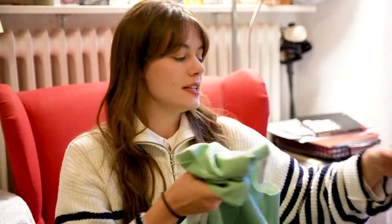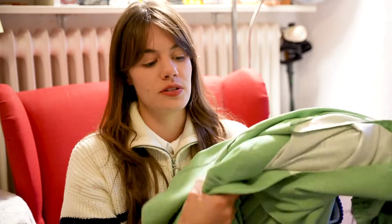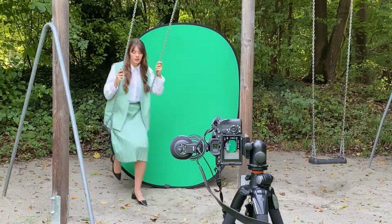So basically, my idea is that I will wear this outfit. I think you've probably seen it in another photo of mine as well. It's a vintage skirt and a vest which fits the skirt. And I will go outside to a playground and sit on a swing. My boyfriend will hold a green screen in the back, so it's easier to edit myself out.